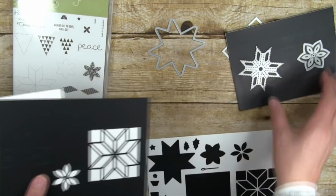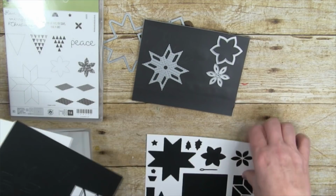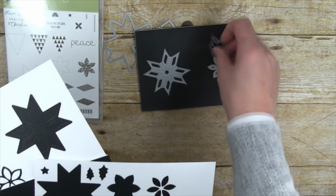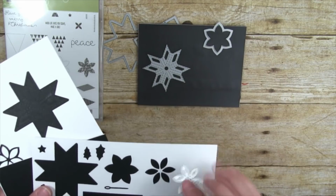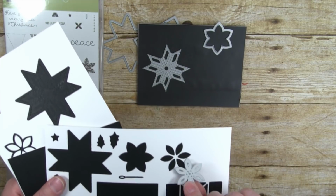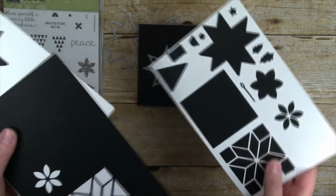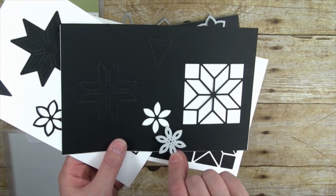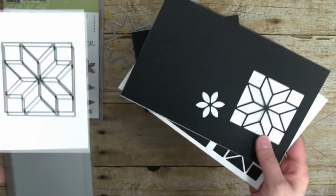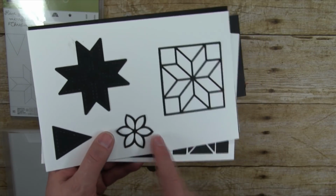And then these two also do something very similar. So this cuts out the shape of the flower. This one only cuts out the petals. Here we go. These only cut out the petals. So this is what it looks like if you just put it on the paper. It leaves the petals there. But if you use the two of them together, you get this nice little outlined flower.